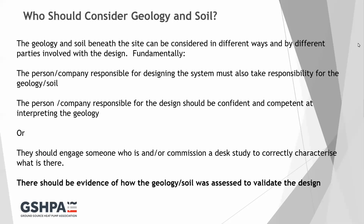So who should consider it? Well, it can be considered different ways and by different parties involved. But fundamentally, the person or the company responsible for designing the system must also take responsibility for characterizing the soil or the ground conditions. And they, whether it's a person or a company, need to take responsibility for the design. They need to be confident and competent at interpreting the geology.